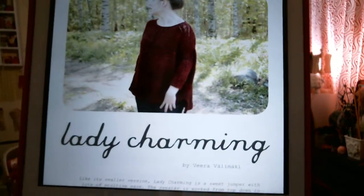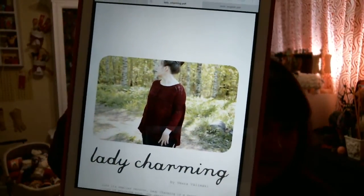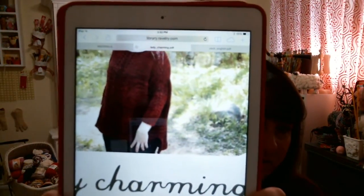What's next? My sweater. I am knitting the Lady Charming sweater by Vera, and I can't say her last name, but it's right there if you want to check her out. She has some wonderful patterns. Lots and lots of different sweaters to pick from, but I love this one because it reminds me of the boxy that I knitted last year because it's oversized.